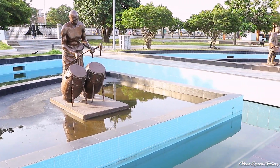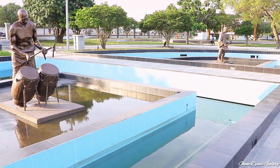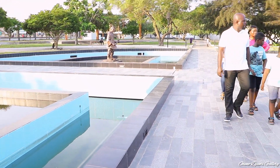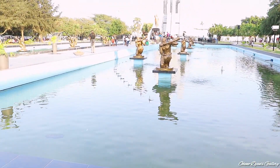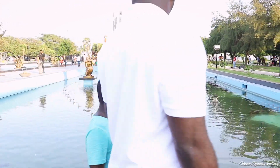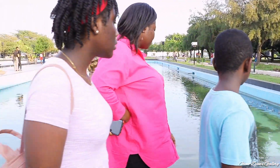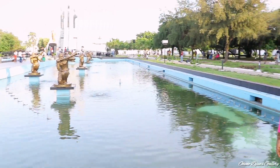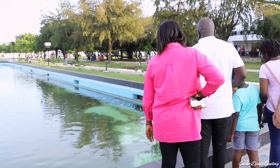When it comes to this figure here, the underlying theme of the layout of this heritage site depicts the funeral celebration of a traditional ruler. To the right, a man in the traditional toga is depicted beating the talking drum, which is the popular instrument among the Akan groups of southern Ghana. So the family that just passed didn't like the state of the water.